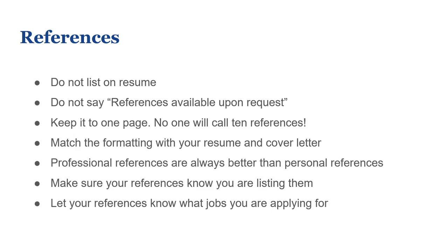And when you're listing each reference, make sure that you're including a couple different kinds of contact information. So you want to include their name, their title, the company that they're with, and then you also want to include a working phone number and an email where they can actually be reached. A lot of reference requests are provided via email now, so if you can, you want to make sure that you include the email as well.